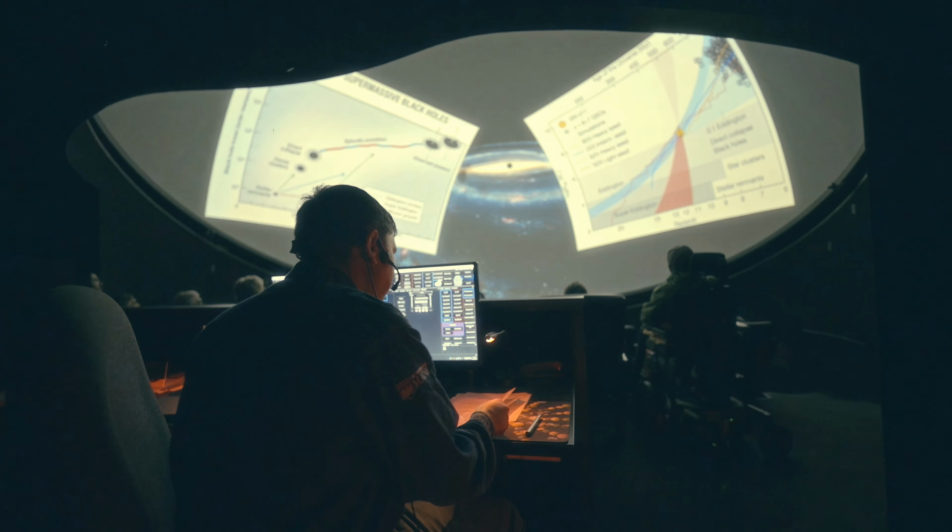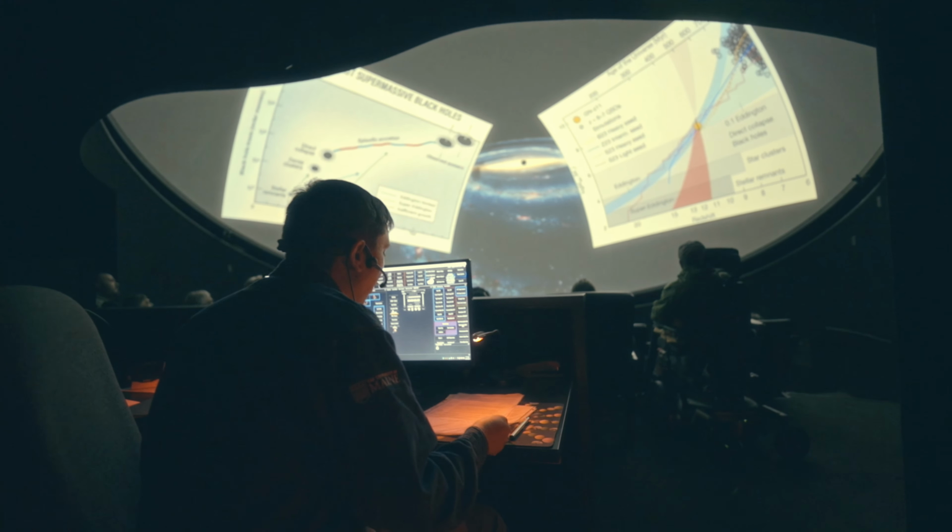So one of our big goals for the 70th anniversary is to plan for the next 70 years. We want to upgrade our technology to 8K, which is sort of the cutting edge of what planetariums can do today. Your donations will make it possible to keep the planetarium modernized and move us into the future.